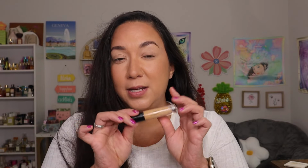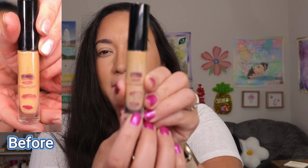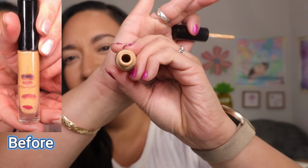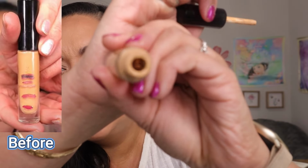So I did finish up a concealer, yay, but there wasn't that much product left in here in the last video. It was right here at this point, but I'll show you guys inside. Like I scooped in there, took out the stopper, and you can see it goes all the way to the end. At least I think you can see. Can you see there?